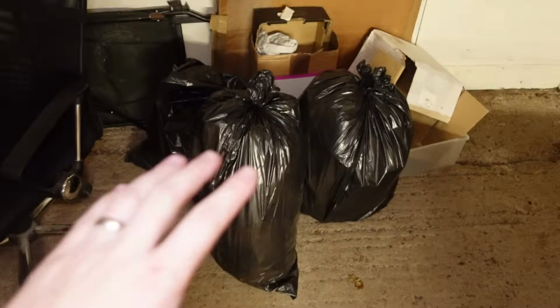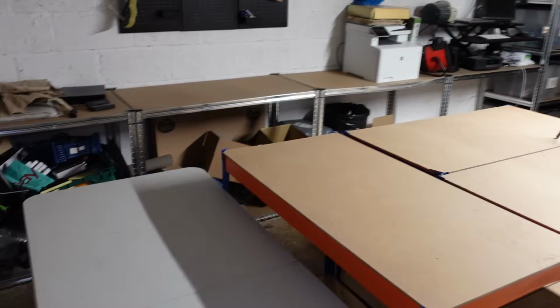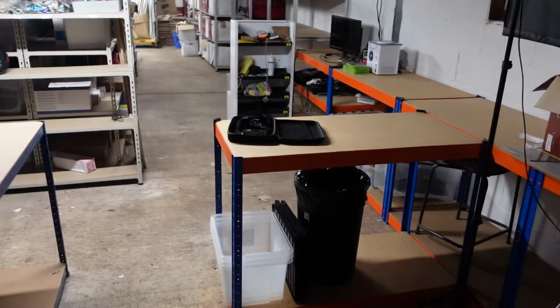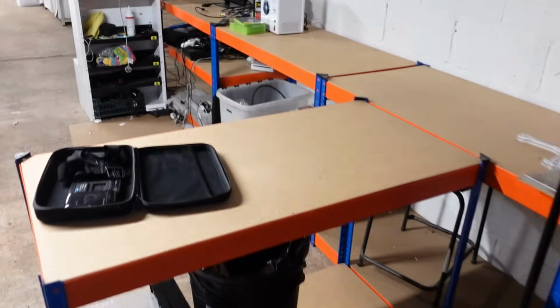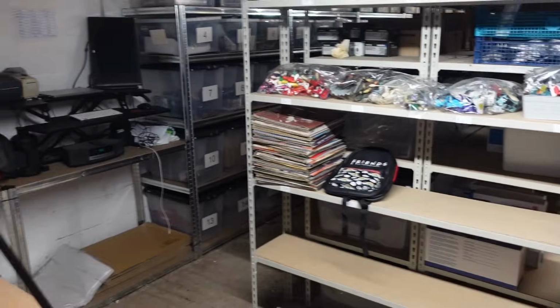There's a few bits that need to go to the tip, each of these bits at the front here. But I have now got lovely clean workspaces at the front ready to smash the rest of the week. I should have a big buy out of stock coming in soon, which will hopefully fill up some of these bays.